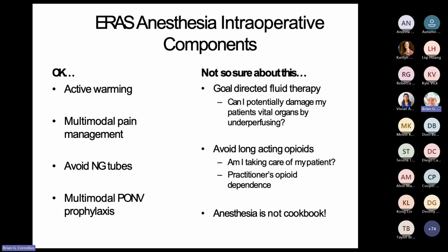I think this big one down on the bottom is that anesthesia is not cookbook, something you have to take into account. If I'm trying to avoid opioids for somebody because I'm worried about damaging their opioid receptors or their brain, but they've been on hydromorphone 5 milligrams umpteen times a day, that ship has sailed. They're not opioid naive. But it's just something for you to think about. Don't always do the same thing because that's what you're comfortable with. You really need to tailor your anesthetic plan to those patients.